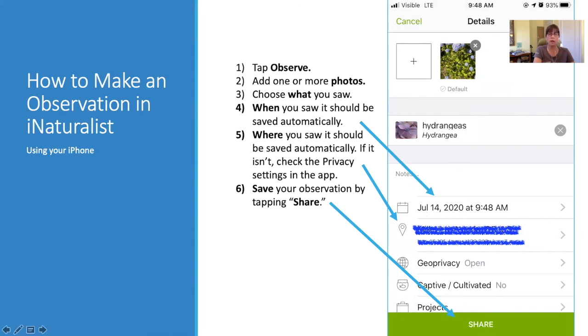That brings you back to this details page where it shows that you've picked hydrangeas. When you saw it should be saved automatically right here. So this was July 14th at 9:48 a.m. Where you saw it should also be saved automatically. I marked this out because this was at my house. But it has a rough address, or if you're tide pooling, it might just say you're in the Pacific Ocean, which is always kind of funny. And then it'll have latitude and longitude right underneath there.